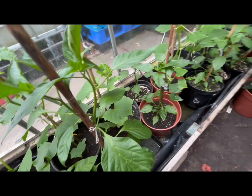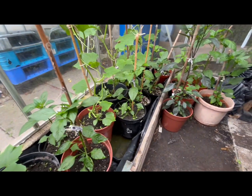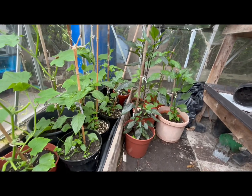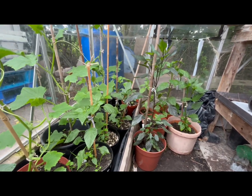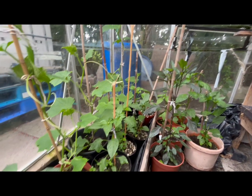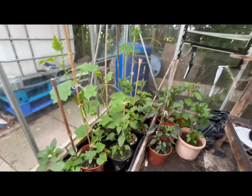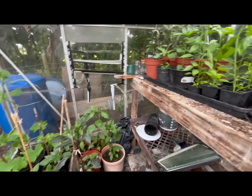Oh, we have a visitor. Yeah, so some of the other chilies, and that's starting to flower. They're all cane supported. There you go. And you can see the cucumbers, they're all growing up.